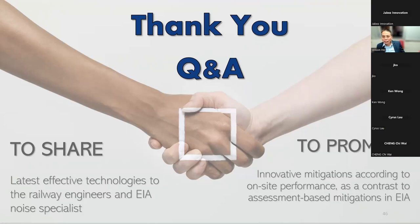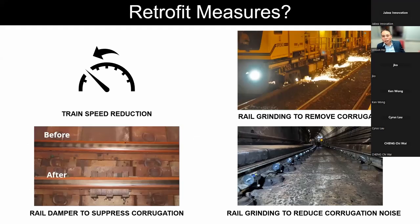So maybe we go to the last slide. We could talk about which mitigation would be the best one. This photograph was actually taken in 2010. This is the first installation of the wheel damper in Hong Kong. I went to Japan for the IWRN presentation, and a few people asked me whether our damper is able to suppress corrugation. At that time, I said, I don't know. But once I came back from Japan, an MTR engineer called me and told me that the wheel damper suppressed the corrugation. Then we made a monitoring of how much the damper suppressed the corrugation. So we could talk about this in the coming webinars.